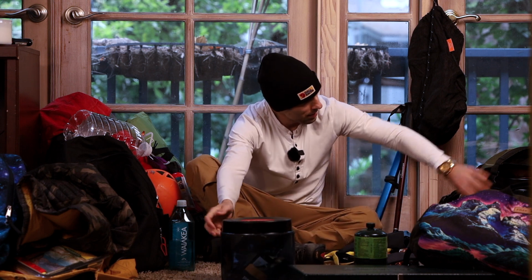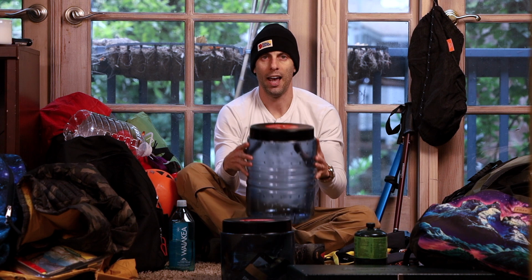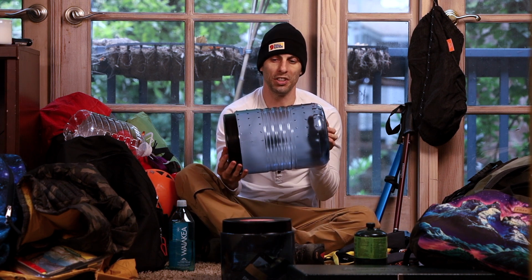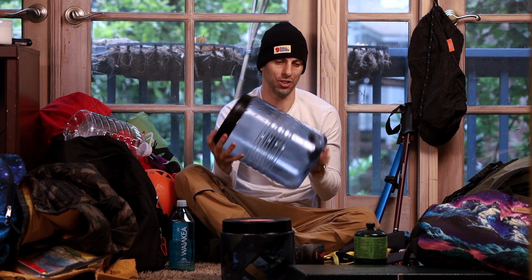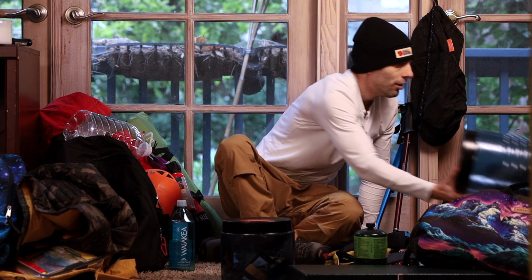And then they also make these bigger canisters like this. And I just find myself never using these canisters. Really, they're designed for very long trips or multiple people on a trip. Usually one person would carry this canister, perhaps the other person would carry the tent, but I just haven't had a chance to use this yet.